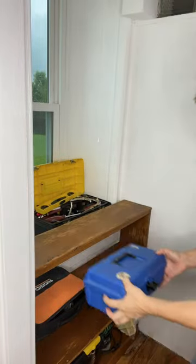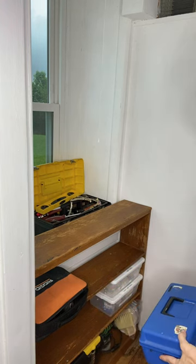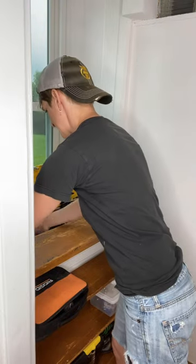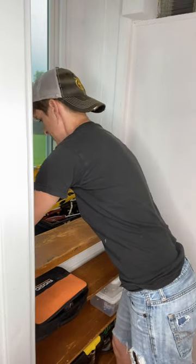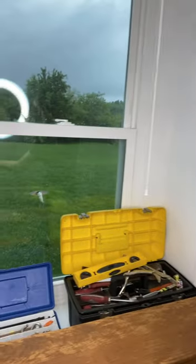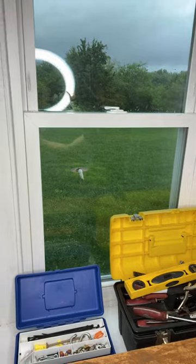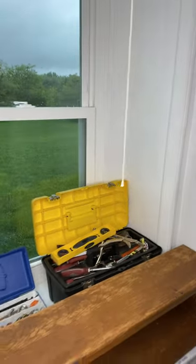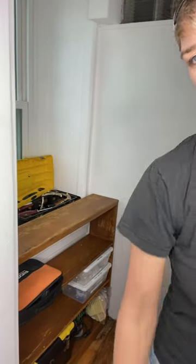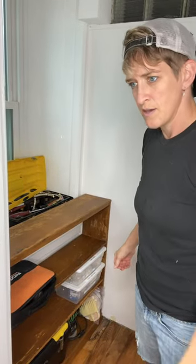Okay. So, this isn't going to be up top. We're going to try ideally. Maybe it's back here next to my toolbox. They can be buddies. Let's get a shot of that. I wish I had better space to film. There's the tackle box. There's the toolbox. And we still have an open shelf up top there to leave for space.